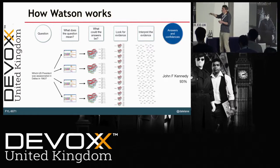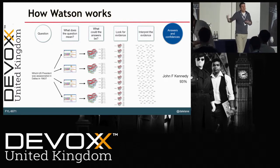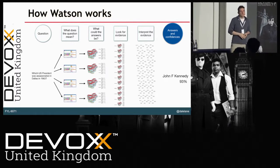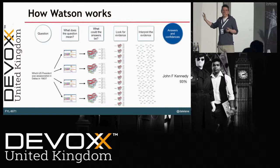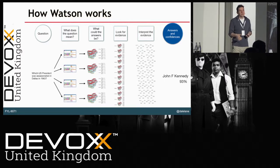And those scores being merged and collated is what comes up with those confidences that you see associated with each answer, and how we work out not only what we think the right answer is, but how likely that answer is to be correct. And if you saw the quiz show, we need to do all of that end-to-end in 2-3 seconds to be able to buzz in time.